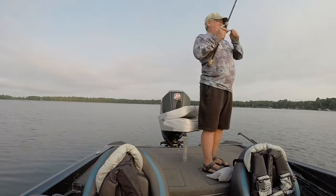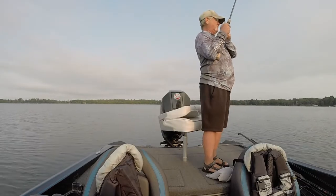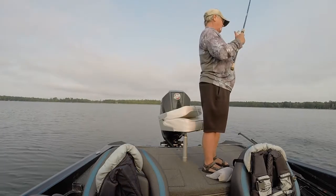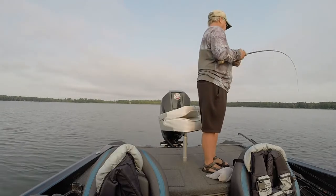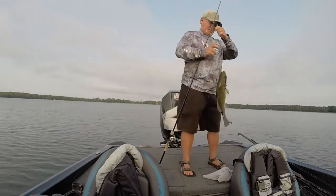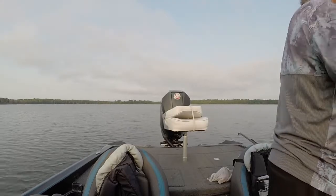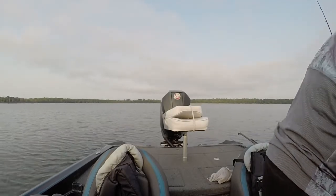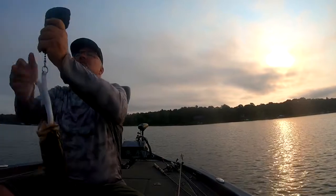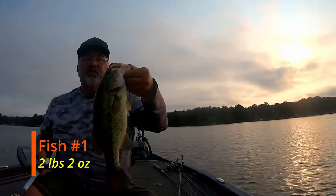There's a fish. Come on. Keep them coming. How's the feel? Pound and 3/4, 2 pounder, looks like. Yeah, 2 pounder, easy. There's fish number 1. It's a 2 pound, 2 ouncer. Rick caught him on a plastic one.